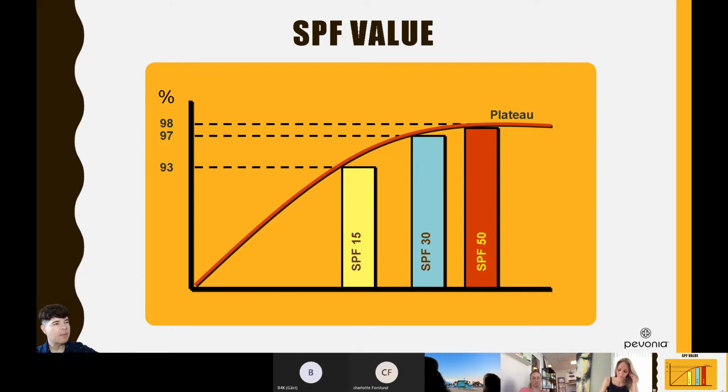But what is that plateau on top of it? It means that even if you go SPF 60, 70, 80, 90, 100, and 120, and whatever, because some marketing gimmicks actually exist, you are not going to get any more protection than you're getting with an SPF 50 or 55, so to say. You know what I'm saying? The truth is that an SPF 100 is not going to protect you more than an SPF 50, for example.